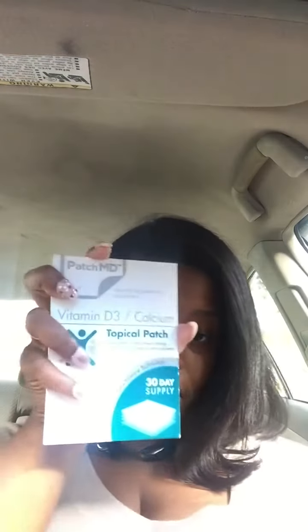But this patch has D3, K2, calcium, and magnesium in it. And it's really good. This has gotten my vitamin D levels up. And I don't like taking calcium pills. I'm not a milk drinker either. I don't get calcium in other ways, is my point. So having that and taking calcium is really good.